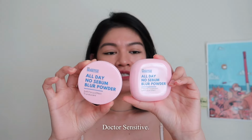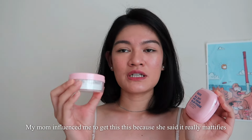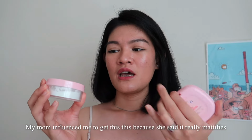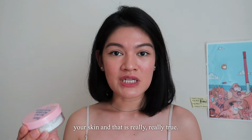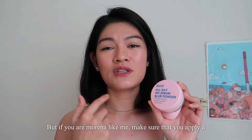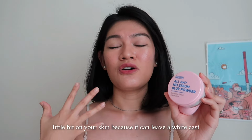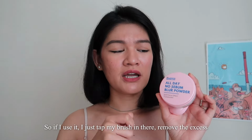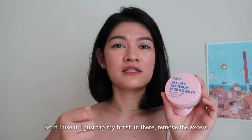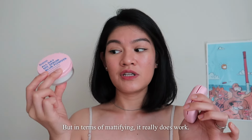Okay, next, I have 2 blurring powders here. This is from Dr. Sensitive. Meron tayong compact and meron tayong loose. Ito, nabudol lang ako ng nanay ko because she said it really mattifies your skin, and that is really true. But if you are morena like me, make sure na konti lang yung i-apply nyo sa skin nyo kasi medyo namumuti siya on the skin. So, pag ginagamit ko siya, I just tap my brush in there, remove the excess, and then brush it on my skin. But in terms of mattifying, it really does work.